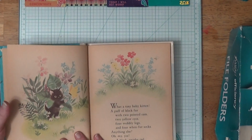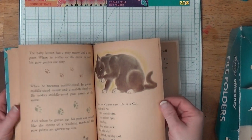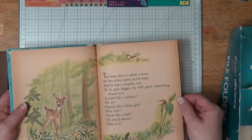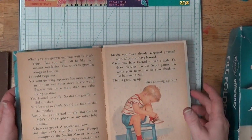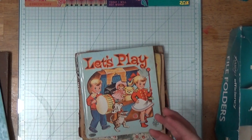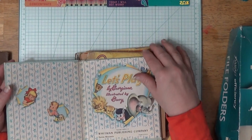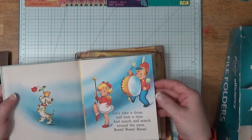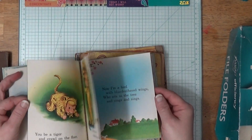This one is Rand McNally. They're all very, very brittle and very dusty. So I think that I will be using these, look at that deer, for cutting up because they're just very brittle. I don't think that they will last in trying to make them into a book because they're just so brittle. But they're so cute too.